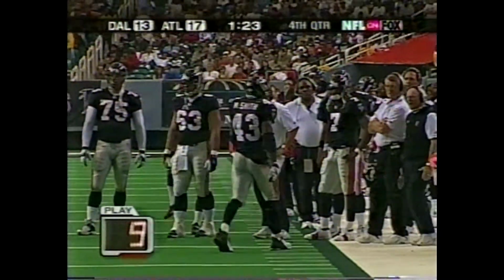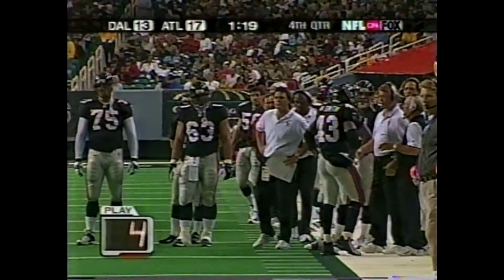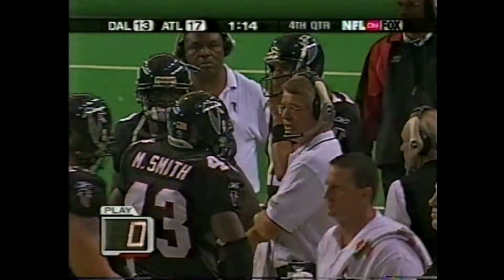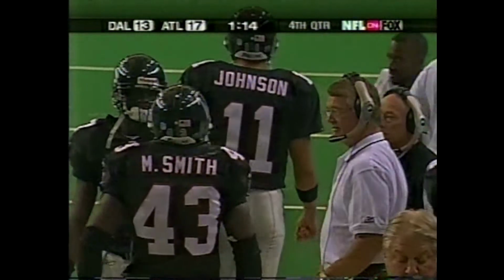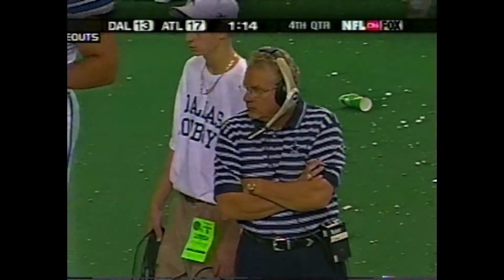Right, and Atlanta has one timeout left, and they're going to let that play clock run down. Then they're going to use that final timeout to take away as much time from the Cowboys as possible before they kick this field goal. I don't know how aggressive Dan Reeves is, but the field goal puts you up by 7.